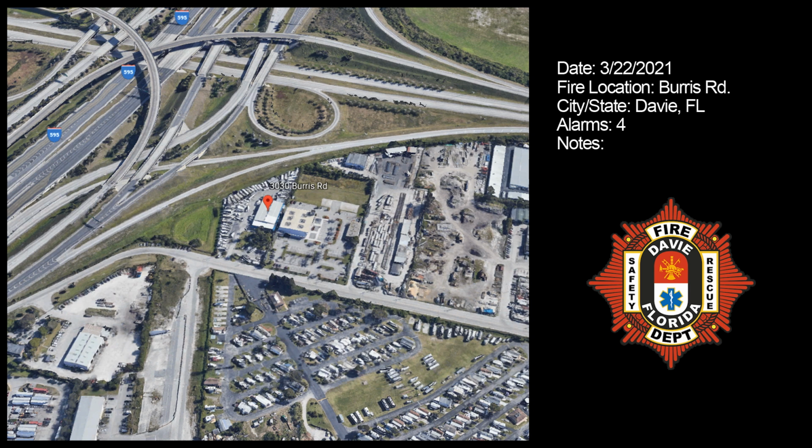Command to engine 91. Yeah, you guys are being released, so you can pack up and go. Copy, thank you. All right, the keys are in it, right? Affirmative. Okay, thanks. Rescue 109 arrival, you are being released from the scene. You guys can go available. Copy. Command to Firecom, we're going to release engine 91 and rescue 38 from the scene. They'll advise on main channel when they're available. Firecom copy 901.